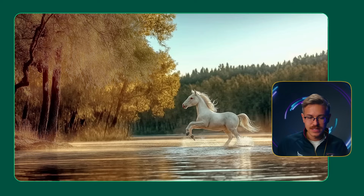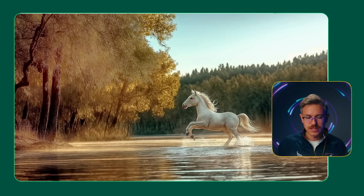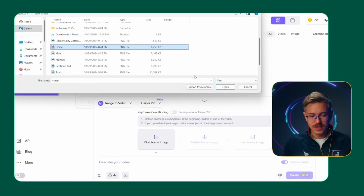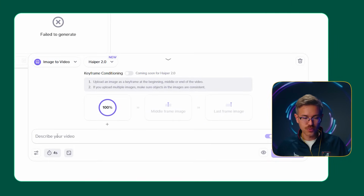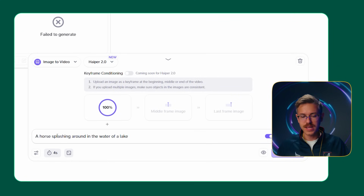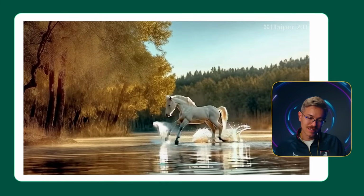So I have this image of a horse here, and I want to animate him inside of Haiper. So all we're going to do is set our first frame in Haiper. Go ahead and select the horse and bring him into the Haiper platform. And we'll just prompt in and say a horse splashing around in the water of a lake, and go ahead and create. And again, after a couple minutes, we have this result here.